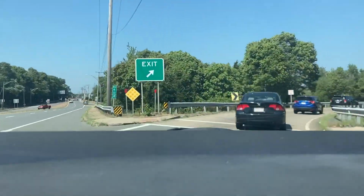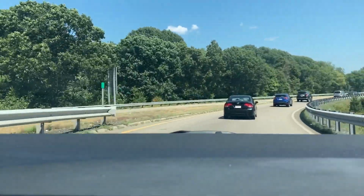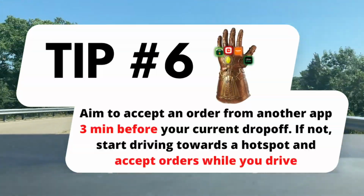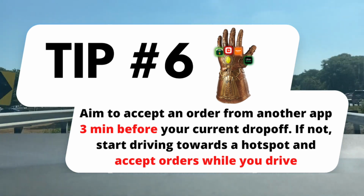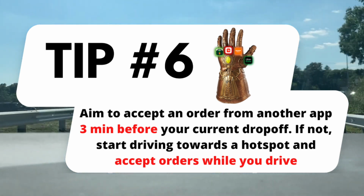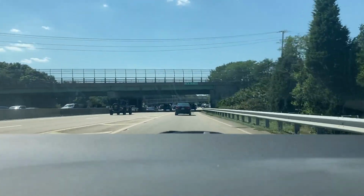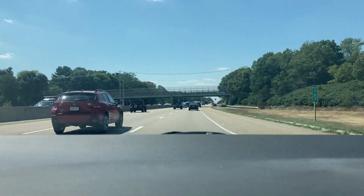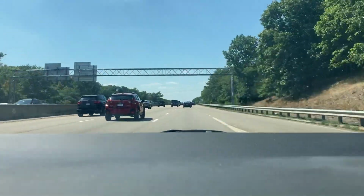So we just dropped all 4 of those orders off and we are at $43 in our first hour and 15 minutes. Which brings us to our next tip, tip number 6: aim to accept an order from another app 3 minutes before your current drop off. If not, start driving towards a hotspot and accept orders while you drive. That means if I'm dropping off a Doordash order, I've got Uber Eats app open, waiting to accept orders, so I got one lined up, ready to go. So by the time that we drop it off, we're wasting no time sitting in our car looking for orders, and we can just keep moving along.